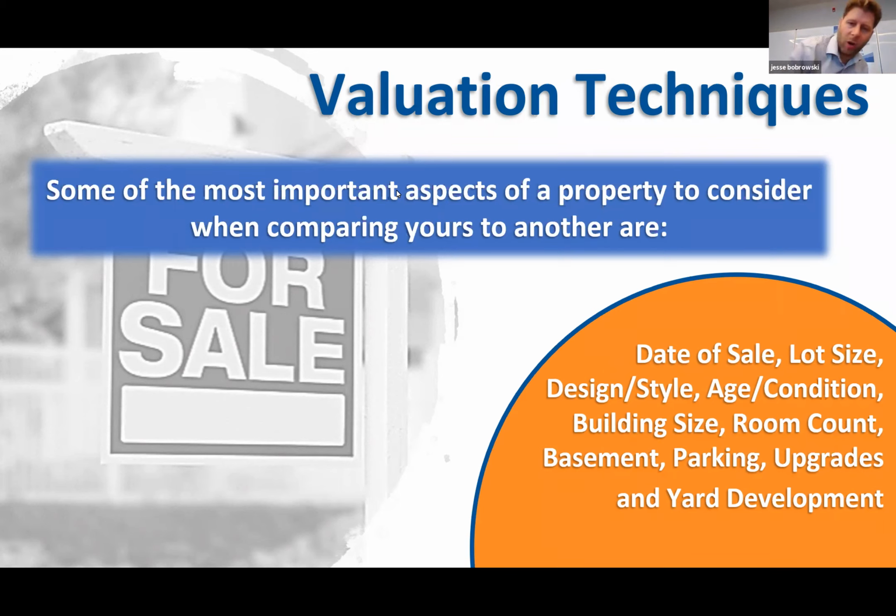Basement, is it finished? Is it not finished? If it's finished, what type of finishing? We're seeing more and more flippers look at doing suited properties. We see a lot of value there. We see a lot of success there, especially for people on a budget who are buying to reside in the top and renting the bottom.